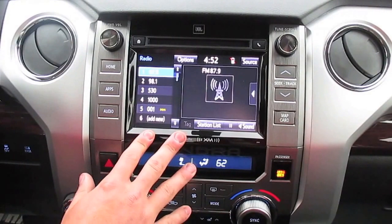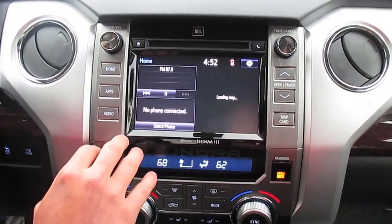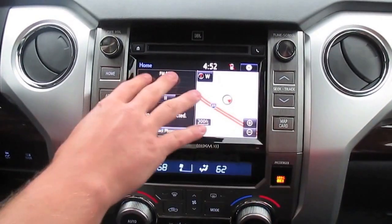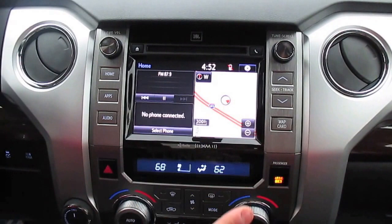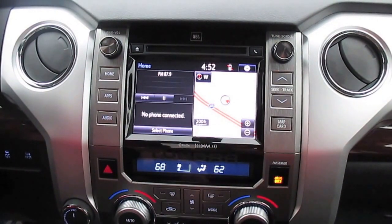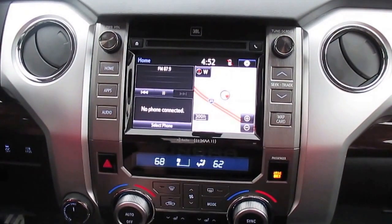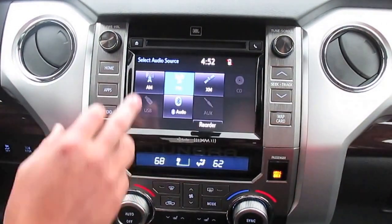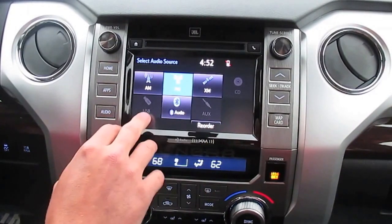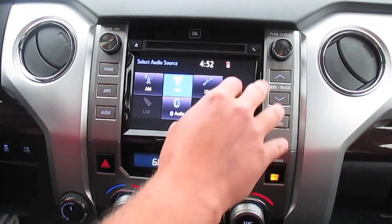Alright, with your touchscreen radio, they have all sorts of different things for you. You have your home button, basically brings you in, you get the map, you get the radio, and you get to see if your phone's connected. When your phone is connected, you can make calls, you can play your music from your phone, you can play Pandora from your phone, or anything else. Hit audio, and you have different sources. You have AM, FM, XM, USB audio, Bluetooth audio, auxiliary audio, and the CD player.